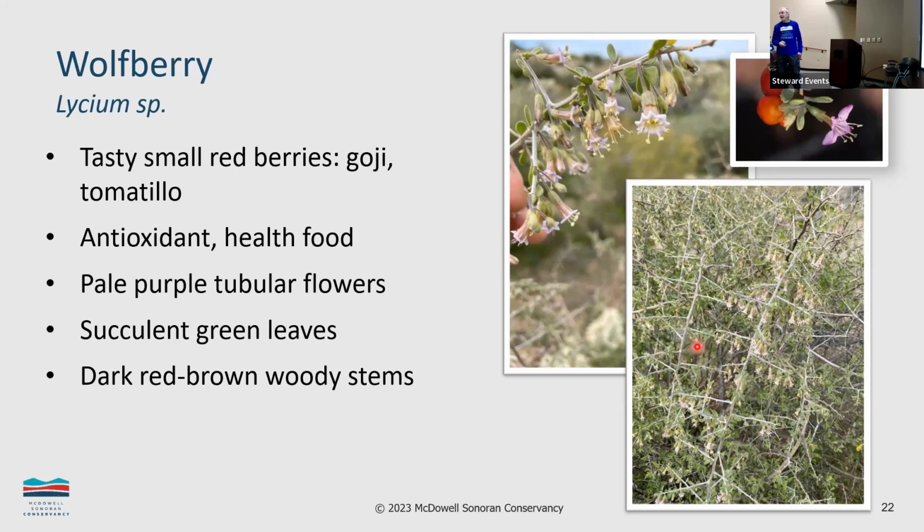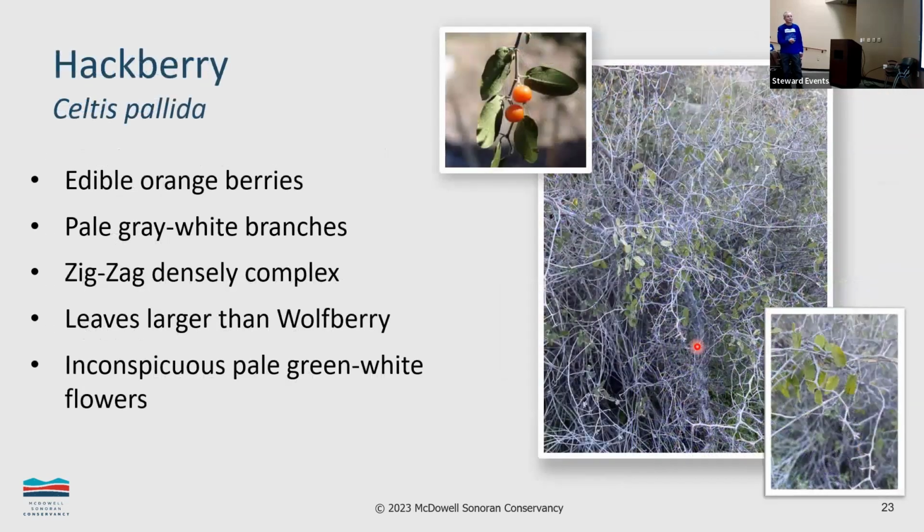And hackberry has inconspicuous flowers. Doesn't have the really nice looking flowers. And the berries on hackberry are orange. And the leaves are a little bigger, and they might even be toothed. And see how this kind of looks all disorganized? That's because of the zigzag branching. Mm-hmm. Bigger leaves than wolfberry.